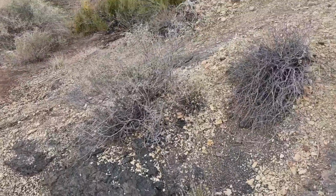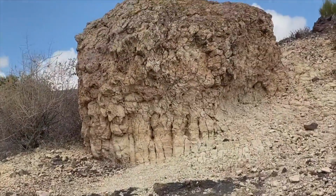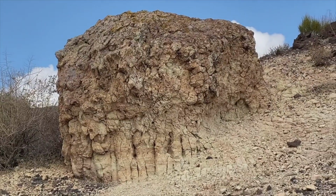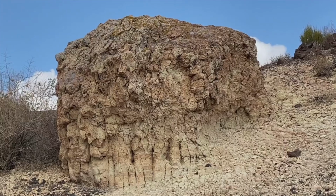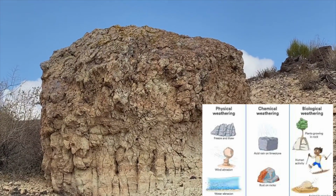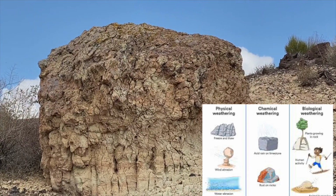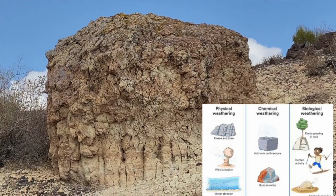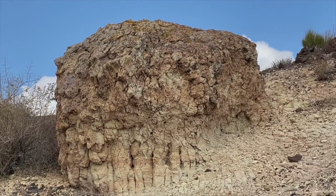But I want you to look at this formation right here. What is causing all of those nooks and crannies in there? If you think weathering, you're absolutely correct. The wind and rain hit it, and the rock starts to weather away, leaving all of those little cracks.